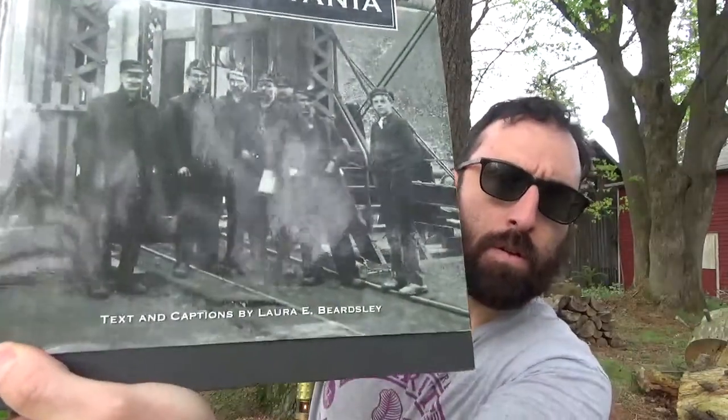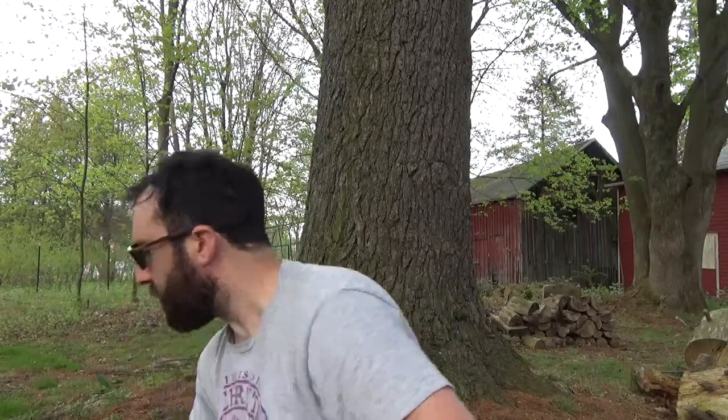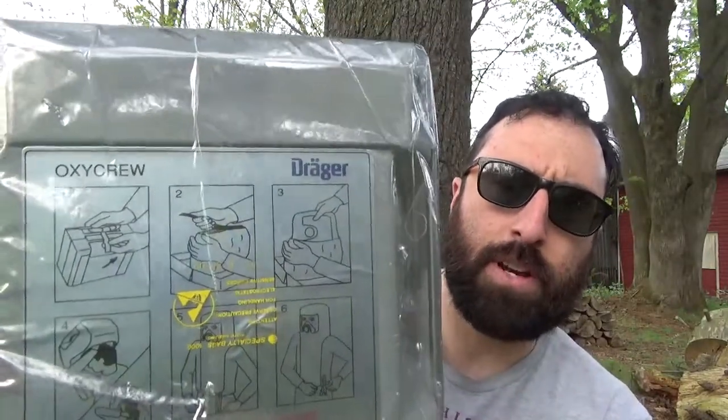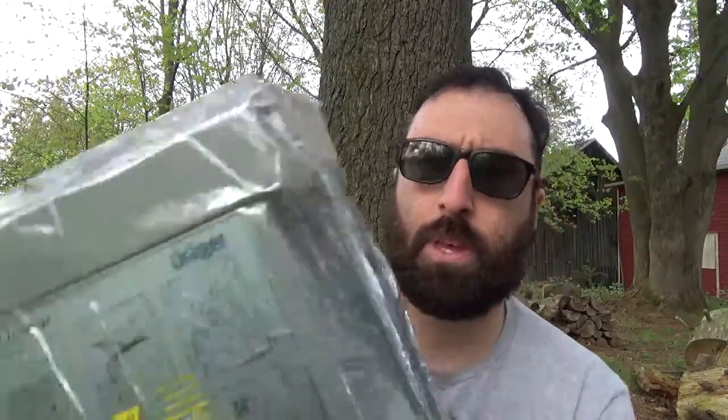This book is just, give credit here, Historic Photos of Pennsylvania, text and captions by Laura E. Beardsley. I picked these up a few years ago. This is the same company that's still in business today. Draeger, it's German. This is made in Deutschland, Germany.